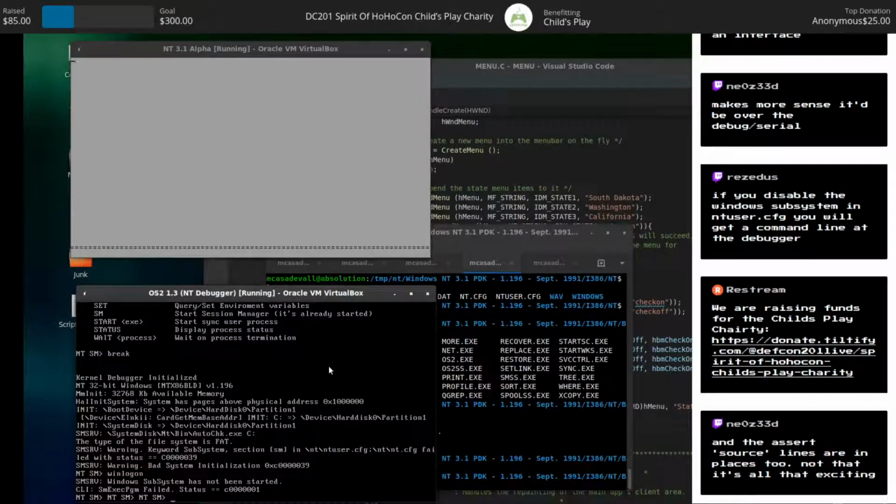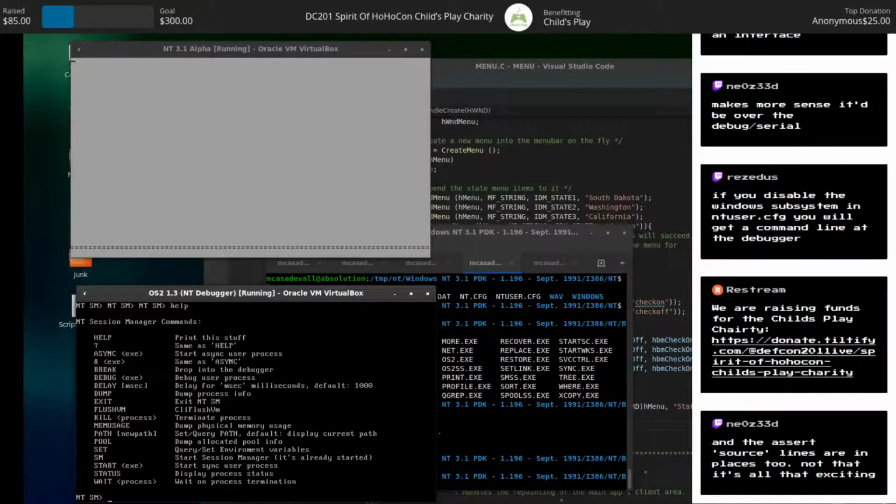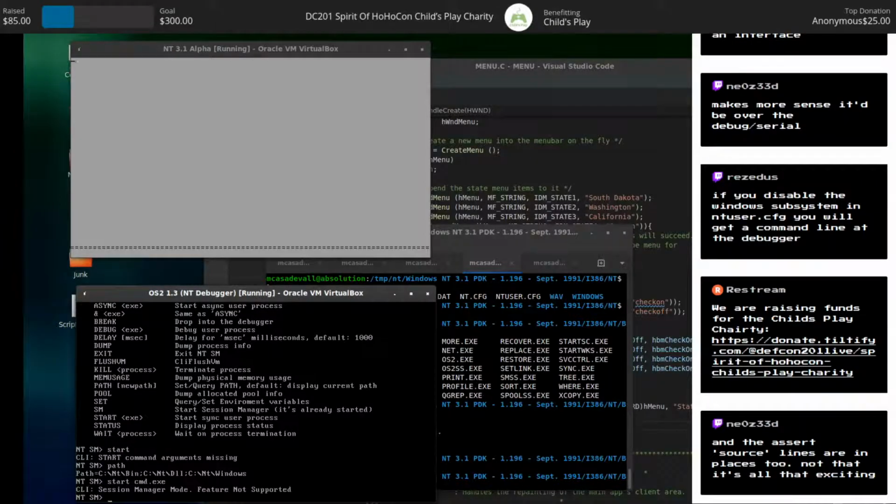Yeah, because here we go. Now that time we got a lot fewer messages here. Warning, system failed. Warning, bad system initialization. Windows subsystem has not been started. Blah blah blah. So I'm assuming I can launch some sort of application here, but I don't know what. So path. Session manager mode. Feature not supported.